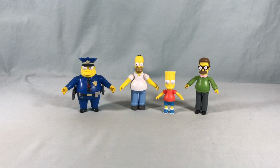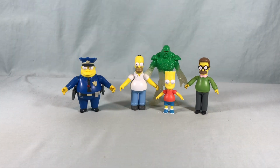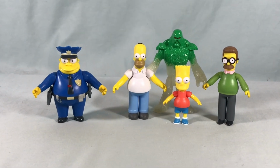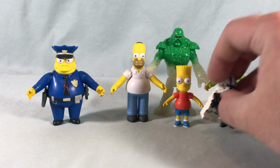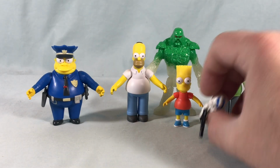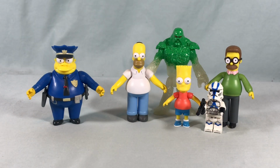I want to do some comparisons to some other figures around the same size. So here is an Imaginext figure, which is probably 3 inches tall, and these guys say they're 2.5. So that's probably about right. I think that makes sense. Here is a Lego minifigure, which I believe Lego minifigures are 1.5 inches, if I'm not mistaken. I could be wrong about that. Maybe they're closer to 2.